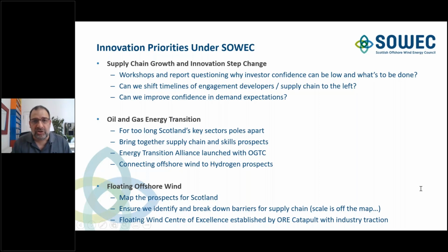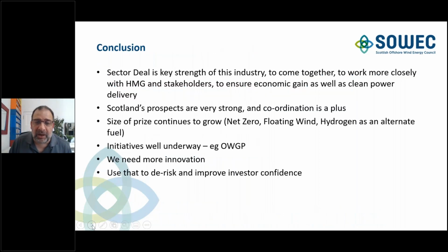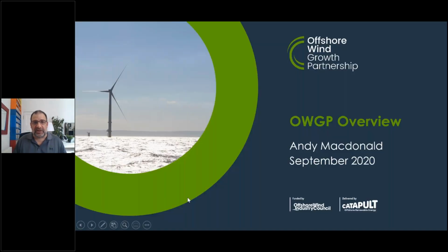So again, there's scope for many, many players to get into. It's not simply about their construction overall. So I'm very pleased with some of the key actions that we've got going on there, not least of which is that this catapult has created a floating wind centre of excellence. We've already got industry participants sitting around the table and looking very hard at the subjects that I've just talked to you about. So this has been a very brief and fast overview of the things that we're doing.